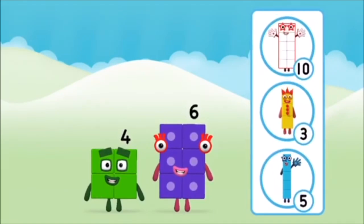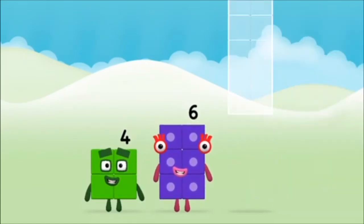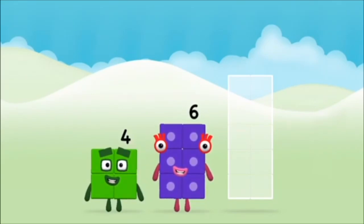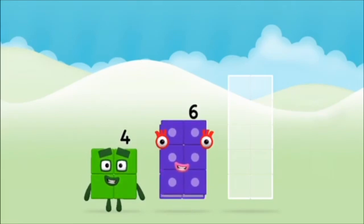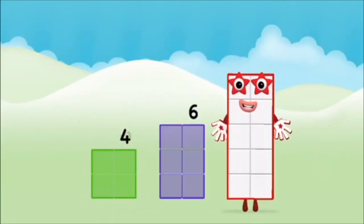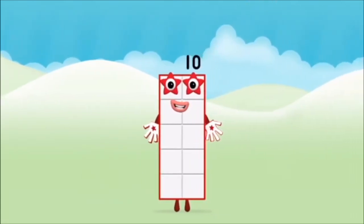What number block can you make by adding these two together? That's the correct answer! Add the number blocks together! Six. Four. Four plus six equals ten. Well done. You made number block 10.